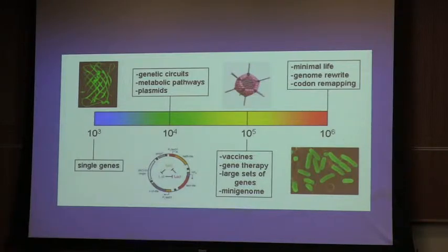And if you go to the next level, 10 to the 6th, you can essentially have one of the smallest bacterial genomes, and from that you can build other, bigger genomes. So, in order to study and engineer all these systems, a crucial technology is to design and also to fabricate these sequences from scratch.